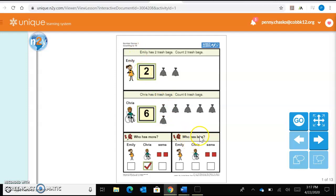So who has less? Emily or Chris? So who has less is the person that has the smallest number. So which number is the smallest? 2 trash bags or 6 trash bags? So in this case, Emily has less.